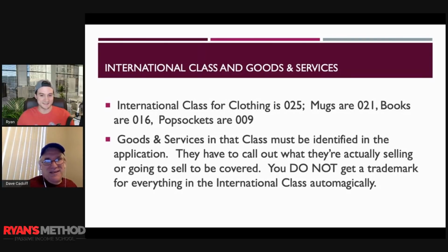Somehow PopSockets has its own code. I would have never guessed. Yeah, you know why? Because it's under cellular accessories. Okay, gotcha. So I just put in PopSockets so the people would get it. It's the same thing for phone cases. They all fall under a class. Yeah. So clothing is class 25. Class 21 isn't really mugs. I think it's like kitchen accessories. But mugs are a good and are considered a good that is underneath that class.